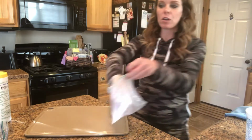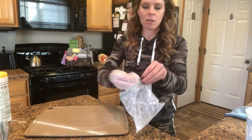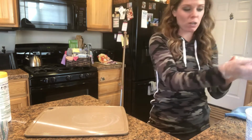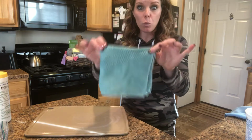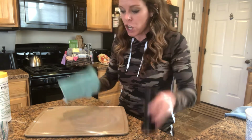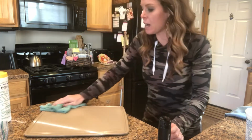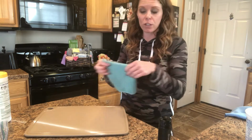So let's do this again with the Norwex cloth, okay? I have some new chicken here that I'm gonna re-smear on there. And now we're gonna use this. Now I made this EnviroCloth wet with water only, and you'll notice that I have it folded up, not scrunched. When you clean with microfiber and water, you are actually cleaning mechanically as opposed to cleaning chemically, okay?